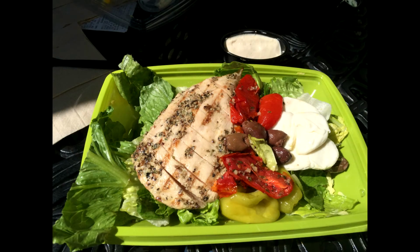So the only option I had was to get a chicken Caesar salad over at the French Bistro, just a little short while away from Springfield. It comes with fresh mozzarella, caramella olives, sun-dried tomatoes, and then pepperoncini with a side of Caesar dressing. All in all, it's not too bad. Pretty good for a to-go salad.